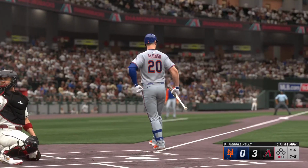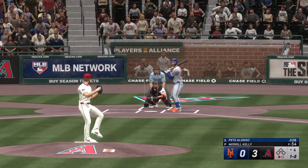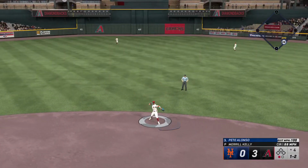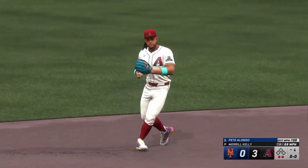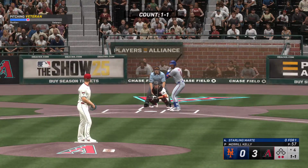Since debuting in 2019, no player in the majors has hit more homers than Pete Alonso. Swing at a ground ball. Toss to Naylor. And that takes care of Alonso. 2 outs, base is empty. Here's Starling Marte.